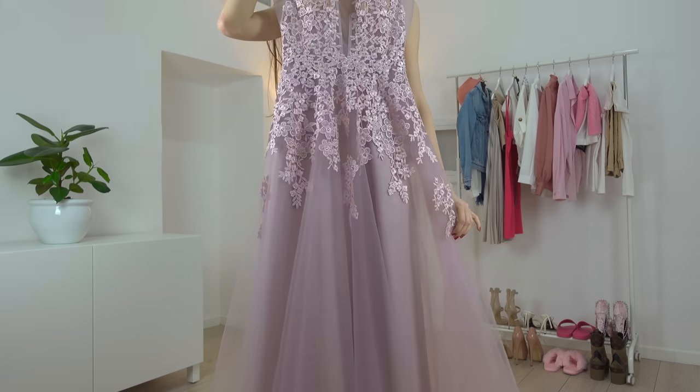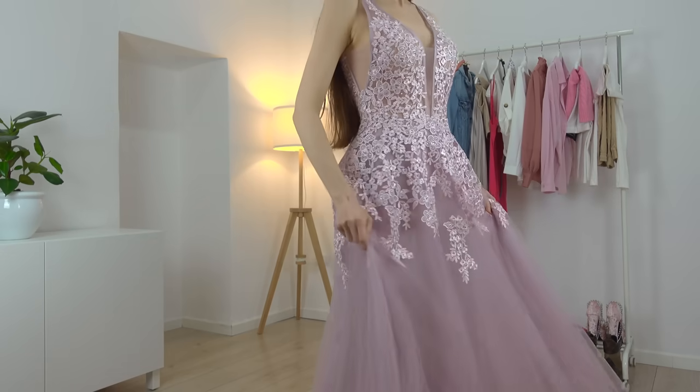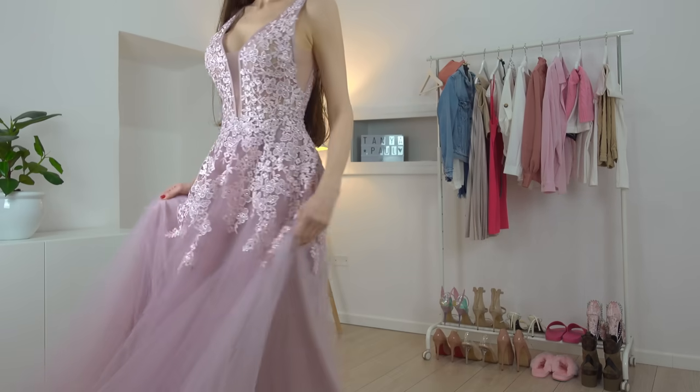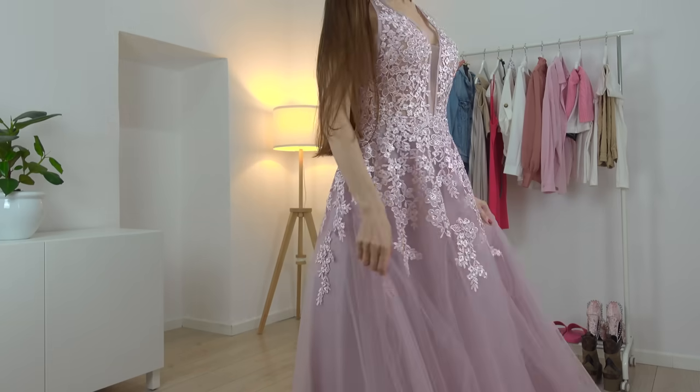Time to turn myself into a princess. This is the dress I showed you at the beginning. How do you like it? I think it's gorgeous. I paired it with my butterfly heels. Match made in heaven.